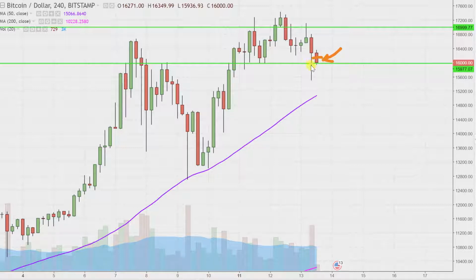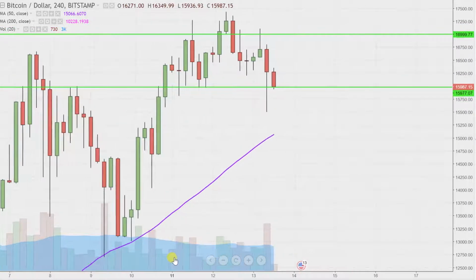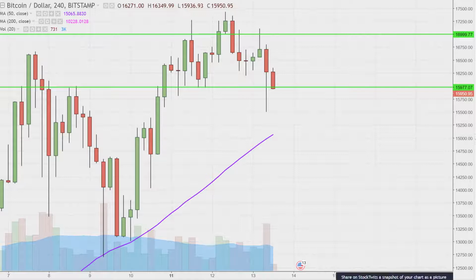The price right now is literally right at this green line, and this green line is 16,000, which, as I talked about in yesterday's video, is a very important level of support, and we'll see if we can get some sort of breakdown through it. So let me zoom in here. You can see that through the past, this area has been doing a great job of holding as support. So a bunch of times right here.